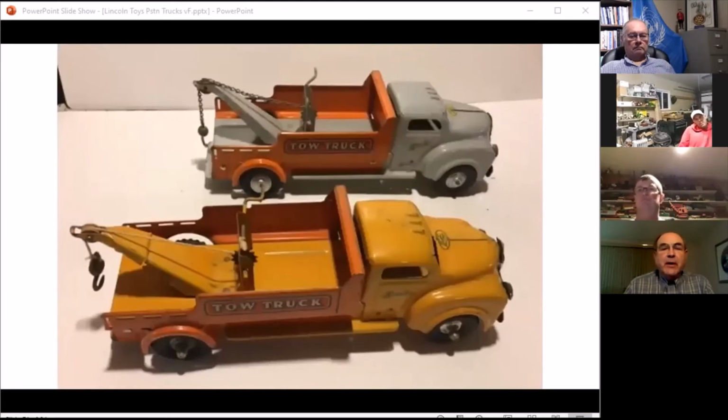Two different tow trucks. This will be the open fender truck, of course, and beautiful, beautiful color combinations. Very graphic trucks. Just a beautiful pair of trucks. Again, long version tow trucks. Just bring your attention to the hubcaps on these two, which are totally different. The gray one in the back has full hubcaps on it. The one in the front, the yellow truck, has a hubcap and an acorn, what they call an acorn axle cap on it. So both are correct.